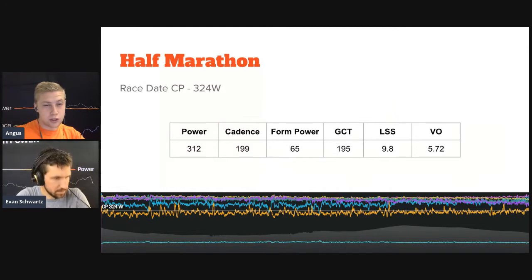When you're moving close to that race distance, you want that LSS to spike. You want to optimize your leg spring stiffness for the goal race distance. And you know that this athlete was preparing for a marathon, and a half marathon is pretty close. I imagine they could actually maintain close to this leg spring stiffness for an entire marathon, which would be incredible.